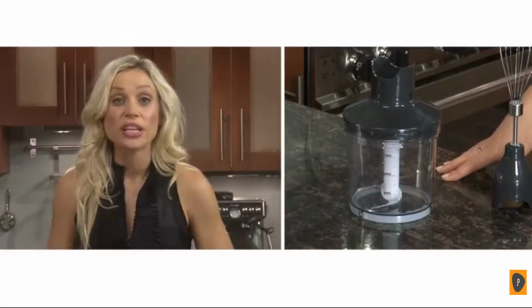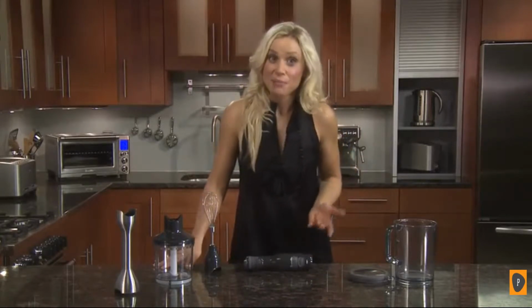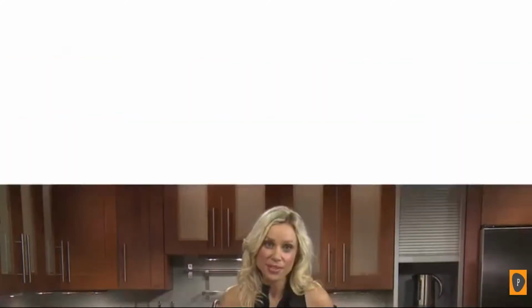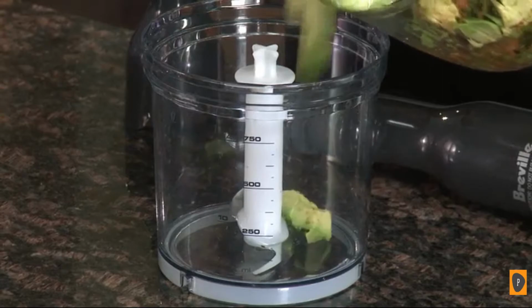The chopper bowl is not only ideal for chopping onions or fresh herbs, it's also great for meats, nuts, cheese, ice, crumbling cookies for cheesecake bases, or even breadcrumbs. To use, place the ingredients inside the bowl, and here we have some guacamole.